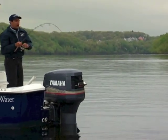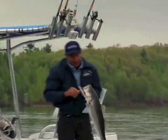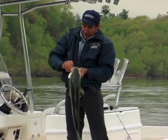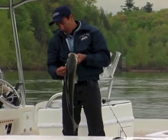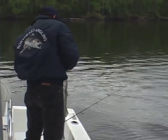It's a nice little fish right here. Here we go. Andy, whenever you're all set, we'll probably just move right back up to the top. I have my fish in my hand. Okay, let's get back up on the boat. That's a good one, Andy. Not bad.